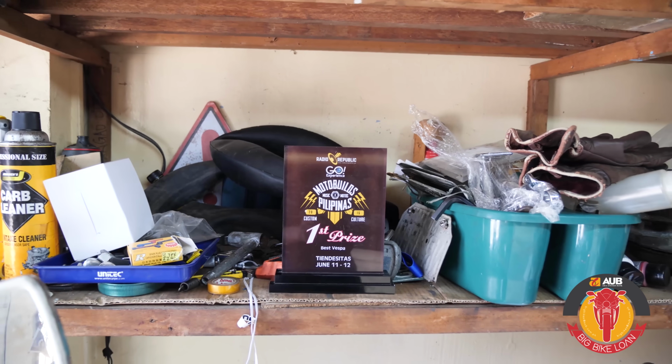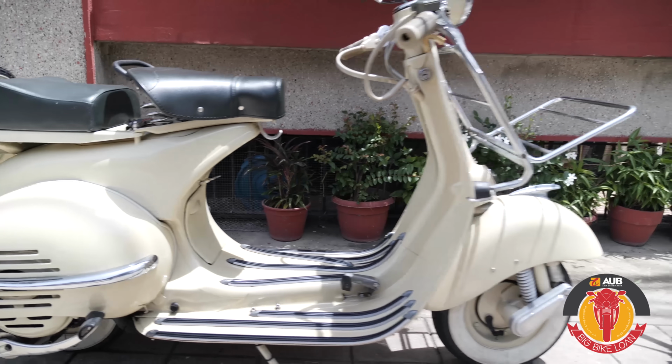Hi guys, I'm Darwin Angeles. I'm a Vespa and Lambretta enthusiast. My entry is a 1954 Vespa VL1 handlebar. It is a locally refined Vespa.